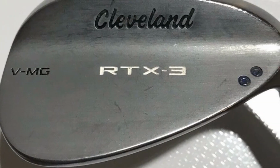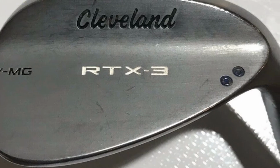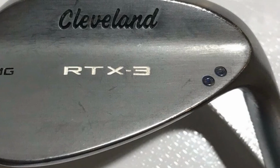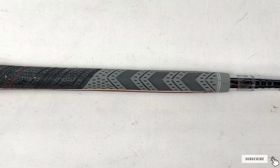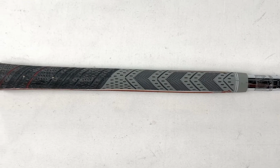It has a new Rodex face that allows the club to generate spin on your shots. It's a 3rd generation RTX face that has refined grooves thanks to the new Rodex micro milling pattern that was specifically engineered to optimize spin.